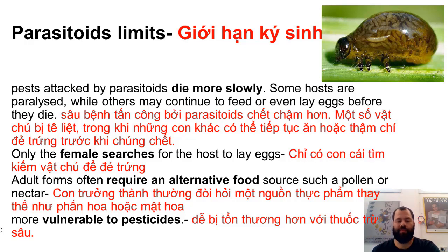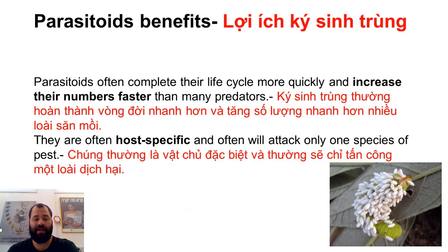Another concern is basically only half of the population is effective against the pest, because only the female searches and lays its eggs on the host, inside of it or on the shell or the skin. The adult forms often require an alternative food source because they do not feed on the host. So they require some alternative food source such as pollen or nectar. And another concern is a lot of these parasitoids are also vulnerable to pesticides that are used to spray or cover our cash crop.